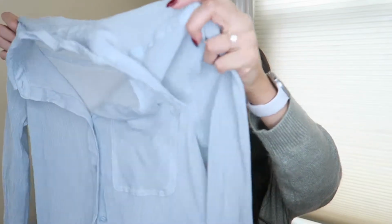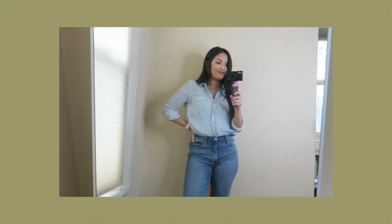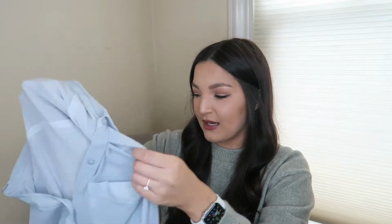Next thing I purchased was this button up from Express. So when I did pick this up, I was hoping it would be more of an airy kind of beachy cover up because of this beautiful light blue color and it's kind of a thinner fabric. But upon putting it on, it does look better buttoned up and it looks great as a work top. So I am excited to have this in case I do need a nice work top that is a little bit more airy. This is a size medium, again Express, so I know it's good quality and it looks great.